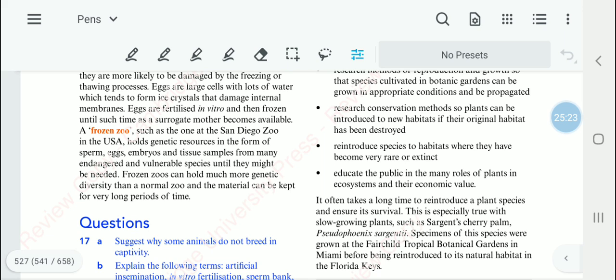Next one, educate the public of the importance of plants in ecosystems and their economic value.